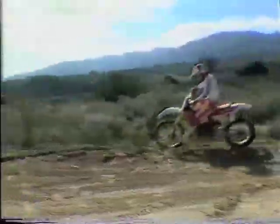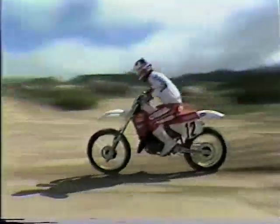But if your approach is too slow, or you don't think you have enough traction, don't even make the attempt. Get off and bulldog to firmer ground. And even on dry land, you need good speed to conquer a ledge.